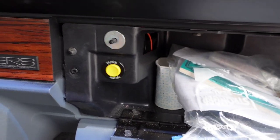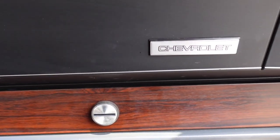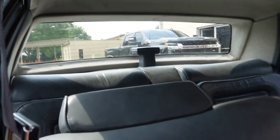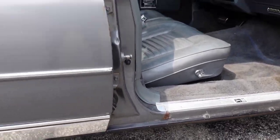Pop the trunk, see if it works. It works. Has a brand new headliner, suede. He just did it. Not bad on the rockers. Got a little surface rust right there.